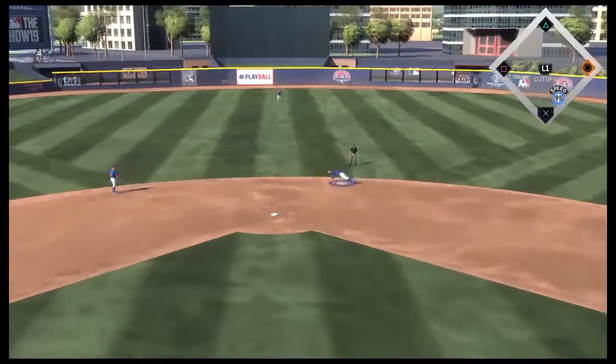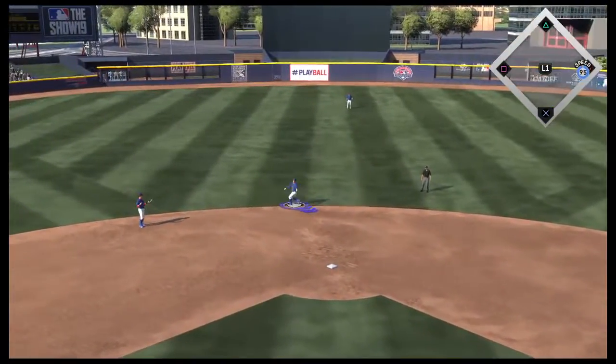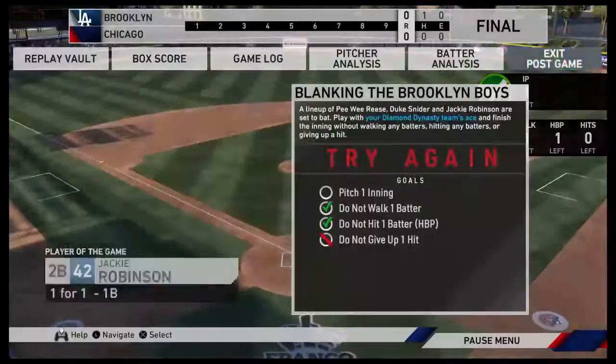A bouncer up the middle. Muncy ranging up the middle. Oh, what a dive.